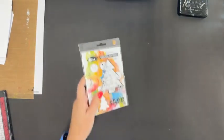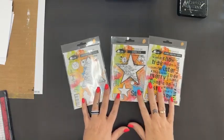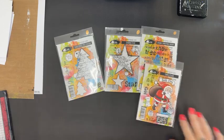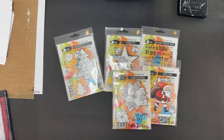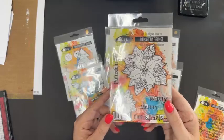All right, let's crack into it. So yesterday saw the delivery of New Visible Image. This is a fabulous company. Their new Christmas stamps came in, and they are kind of cute, actually. There's a good range here, something for everyone. So let's have a bit of a look. We're going to start off with the Poinsettia Grunge.